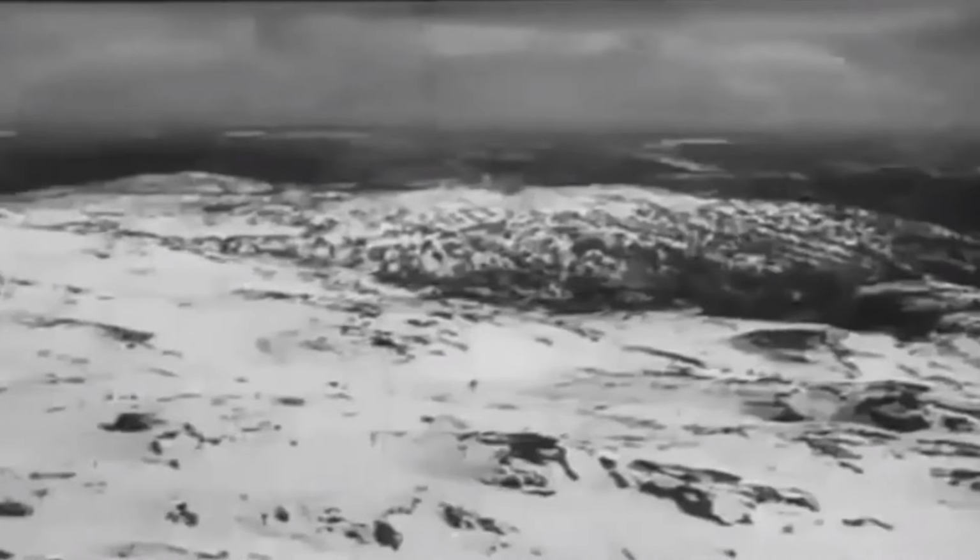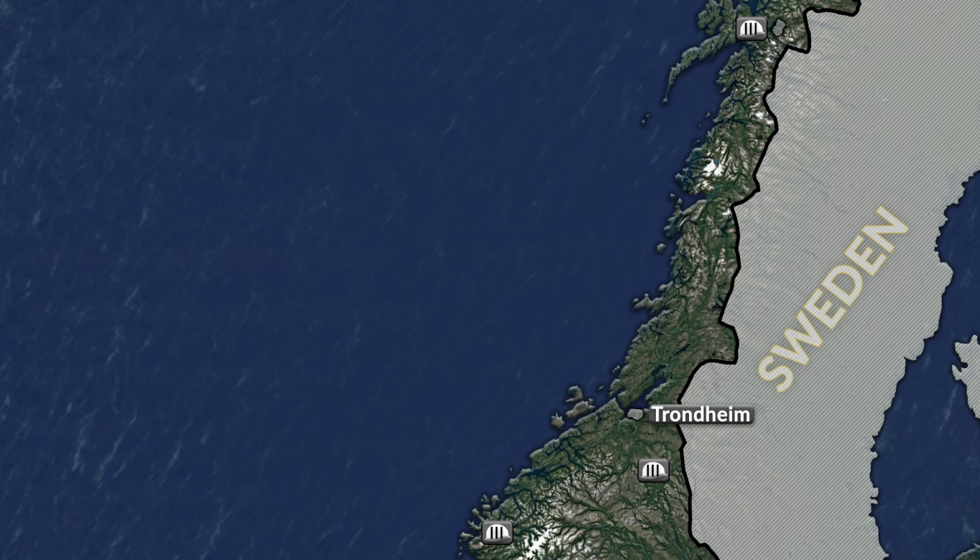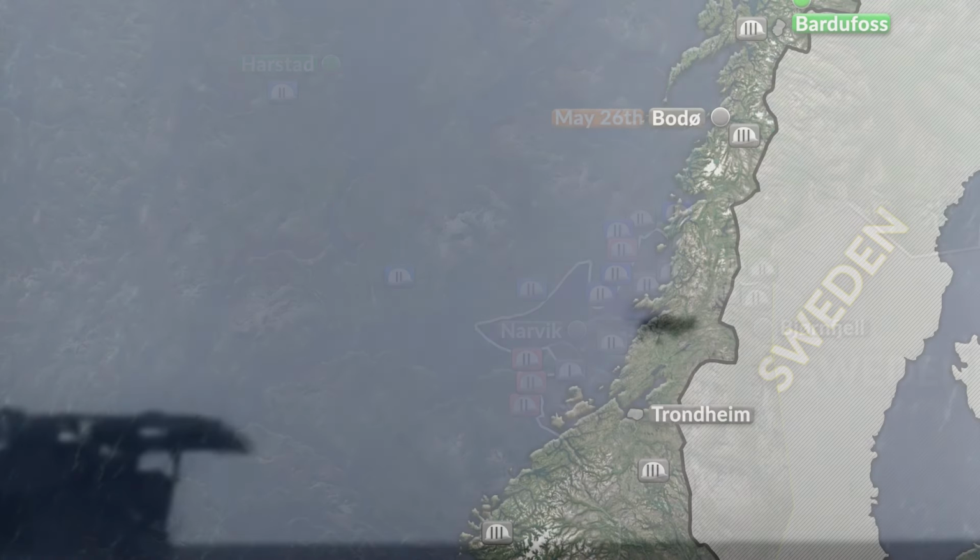Once again, the Allies had been far too slow in getting land-based air assets operational. Bardufoss Air Base to the north was not ready until May 21st, and an airbase at Bodø was not finished until May 26th, whereupon it was swiftly captured by Feuerstein's men, giving the Germans an excellent base very close to Narvik. By the time British planes could be flown in, it was far too late.